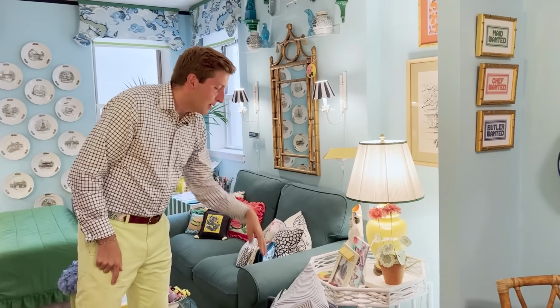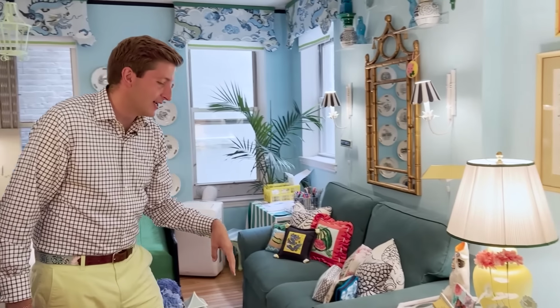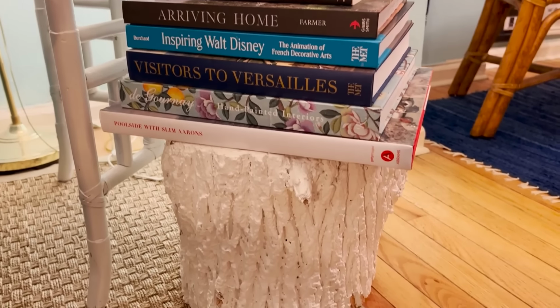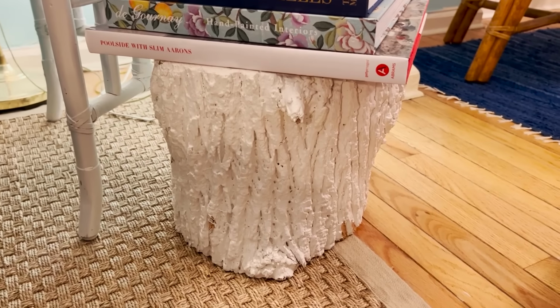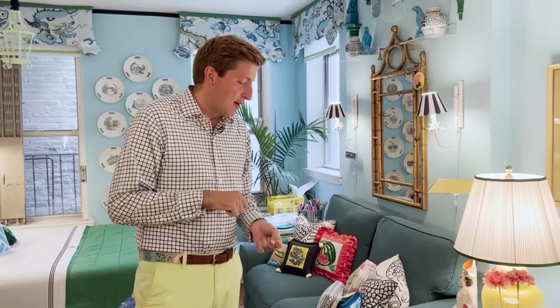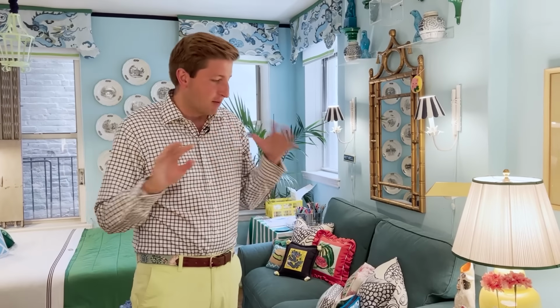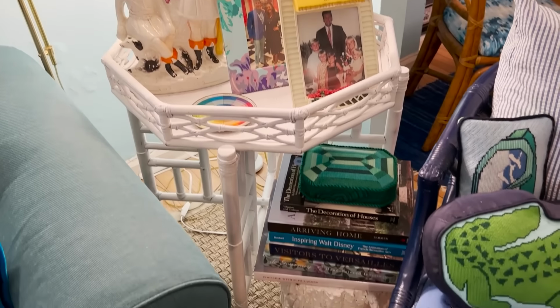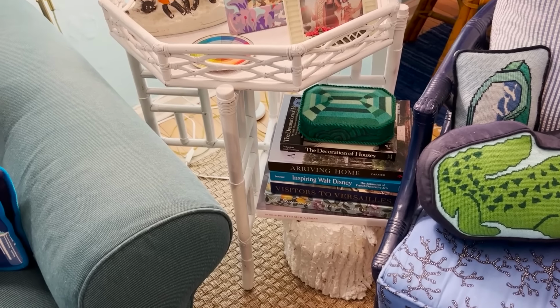And beneath it, I don't know if you can see, there's a tree trunk that I just got at Martha Stewart's tag sale. It's painted white and it's great. I've been using it for books, but before I put a book on a shelf or a piece of clothing away, I like to wear it or read it. So that has given me a spot for the books to read.